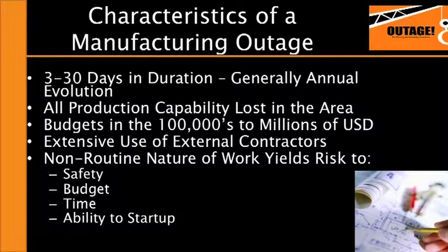During this time frame, all production capability is lost in that area. Budgets to complete this evolution exceed millions of dollars, and in many cases, hundreds of millions of dollars. We see an extensive use of external contractors, and of course, during this time frame, the work that is done is non-routine in nature. This brings a lot of risk to the organization in the form of safety, budget, time, and their ability to start up again upon completion of the outage.